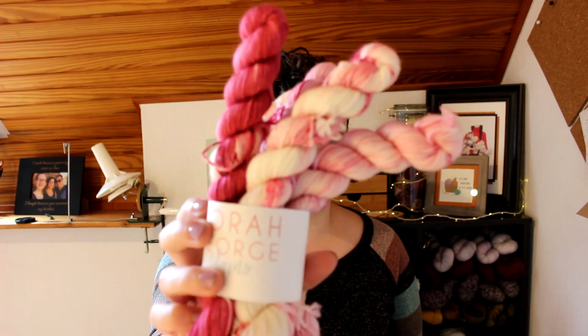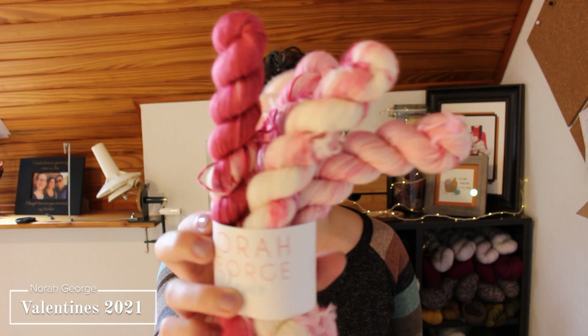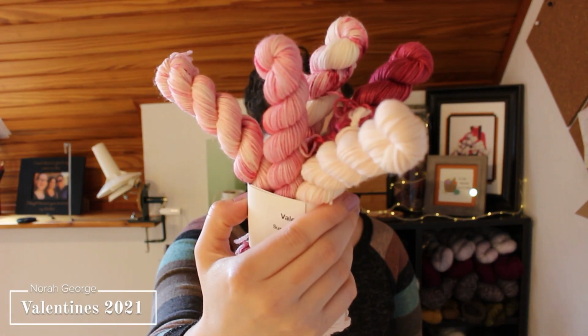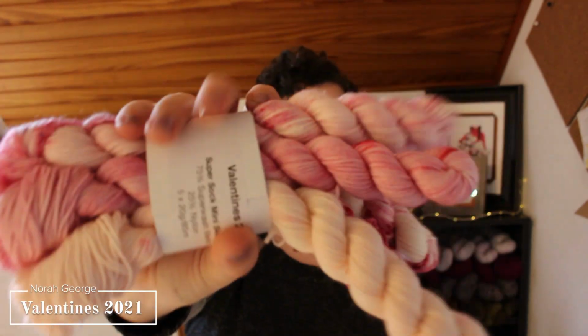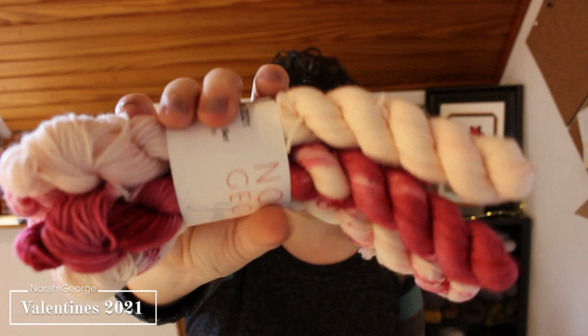And now that I've finished my Harry Potter Blanket Club, I don't exactly know what I'm going to be doing with these. Probably scrappy socks. Norah George also had an update for around Valentine's Day, and something about these really called to me. So I got a couple other skeins from her as well. So this is her Valentine's 2021 mini sock set. So again, it's 5 skeins, 20 grams each, 75% superwash merino, 25% nylon. And I saw these and instantly thought of socks.